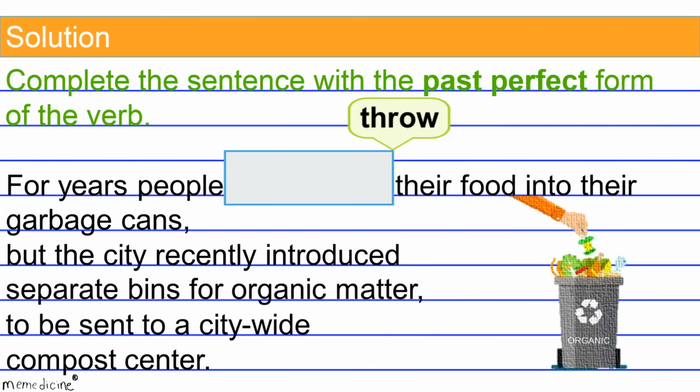Now for the solution. Again, the past perfect tense describes a completed action that had happened before something else. To form the past perfect tense, use the past tense form of the helping verb to have, which is going to be had, with the past participle of the main verb. According to this rule, had thrown is the past perfect tense of the verb throw. Notice that thrown differs from the simple past tense, which is threw with an E, no N at the end. Obviously, throw is an irregular verb.